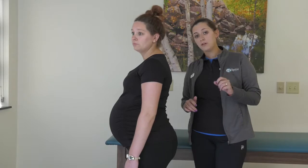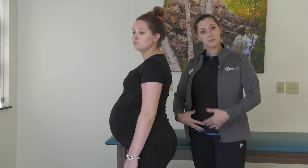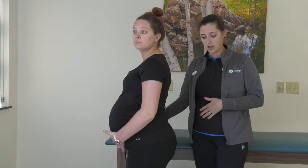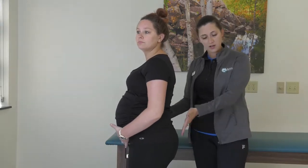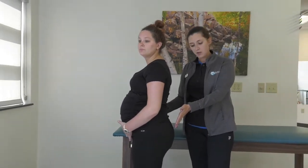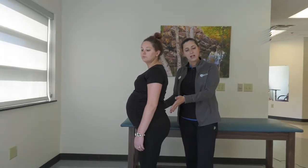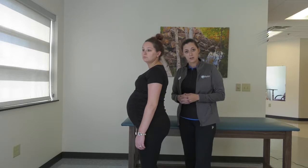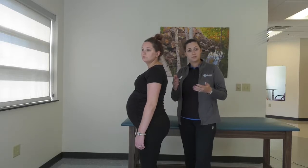So the first thing we want to do is teach you how to draw in your lower abdominals and improve your posture. So what Angie's going to do is she's going to try to draw in her lower abs, try and tuck her butt under her a little bit. What you can do, you can hold that and you can do about 10 repetitions of those, and frequently throughout the day would be a good recommendation. What we'll do in just a minute, we'll show you some different positions that you can do as well.